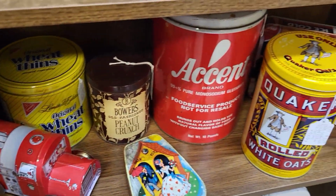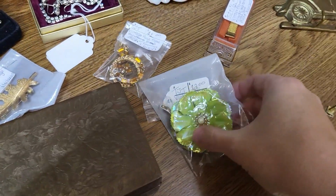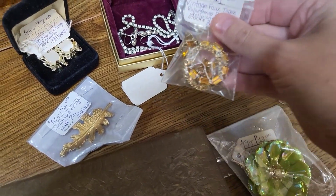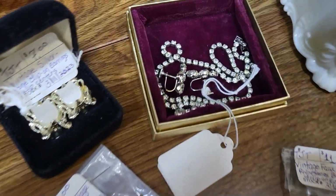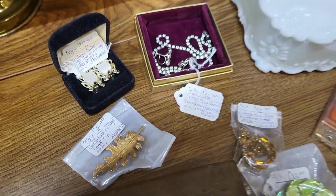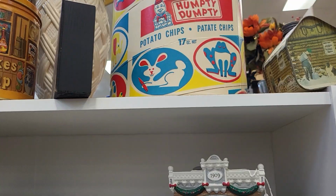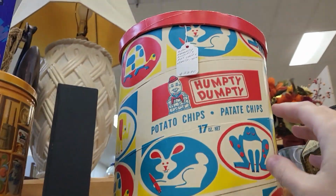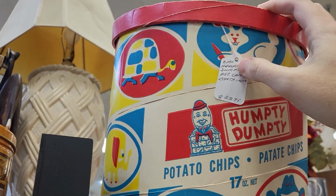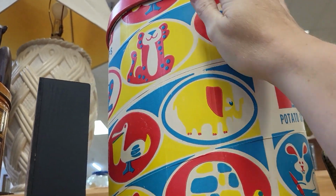There's some other cool tins here. I see there's a little bit of jewelry over here. It's an interesting color. Some little amber rhinestones. Those are pretty sparkly set there. 16. All right. I think we're just gonna get the tin and move on to the next one. Look at the graphics on this potato chip canister. We've got $22.95 on it. Love the colorful, fun animal graphics.